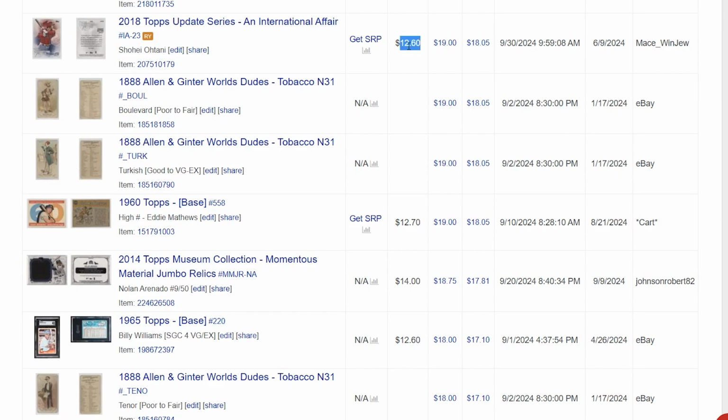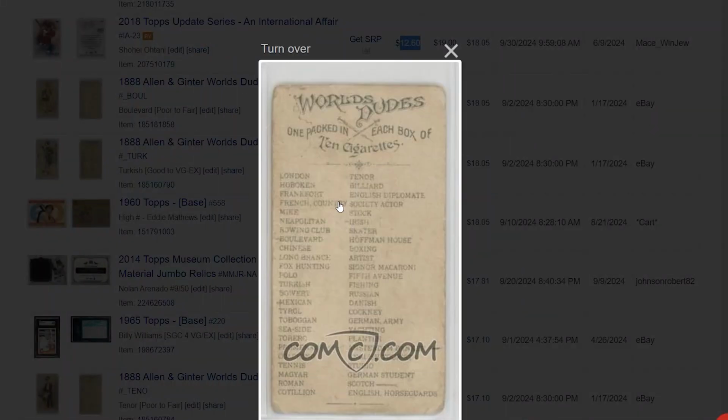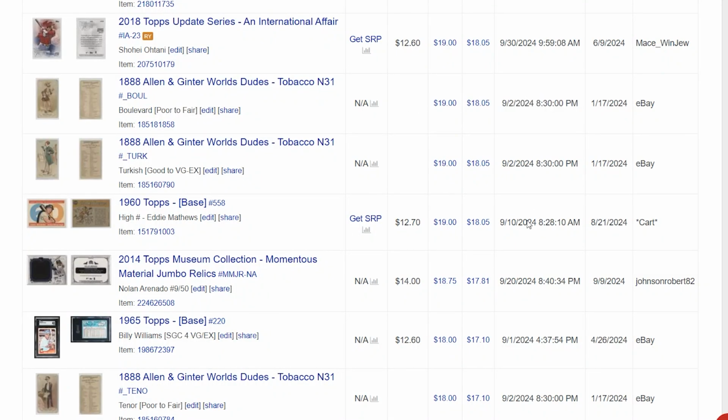Otani International Affair, 12 bucks into 18. Again, more non-sports. These world dudes are moving. Kind of surprised me. I bought a lot of these world dudes. I want to say I averaged $9 or $10 a piece. So when I'm looking at 18 bucks, I'm happy with it. And there were other nicer ones that I priced a little bit higher, I want to say. But they were added a while ago.